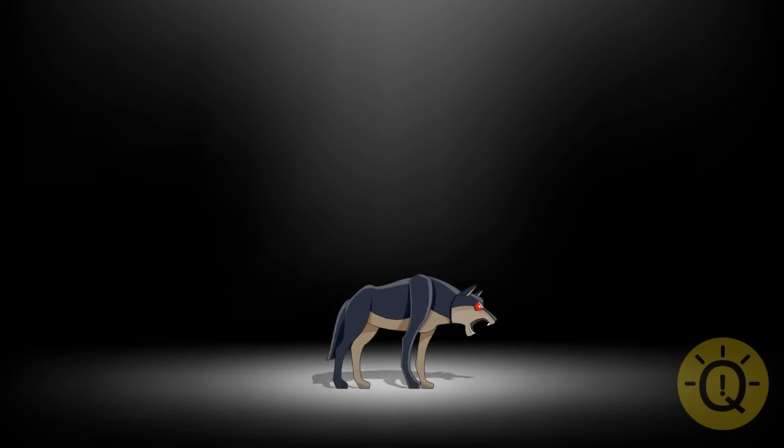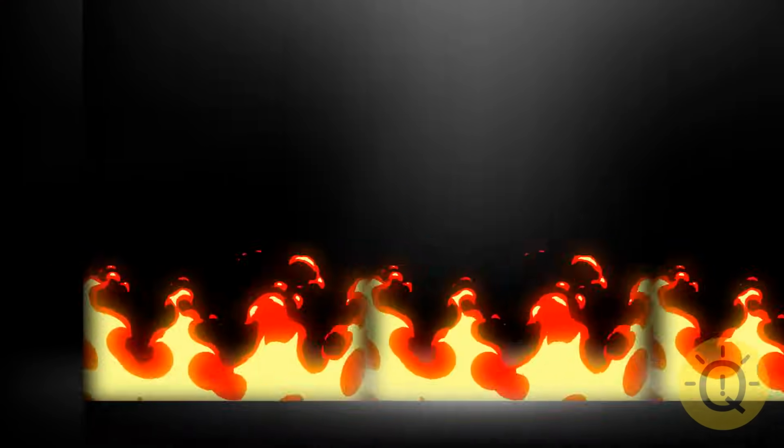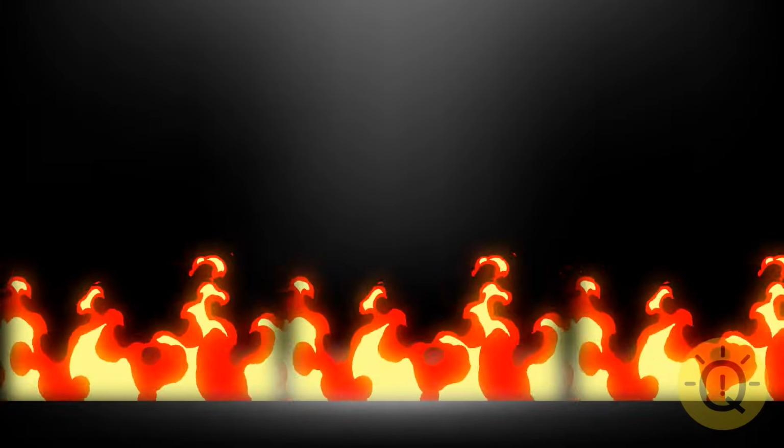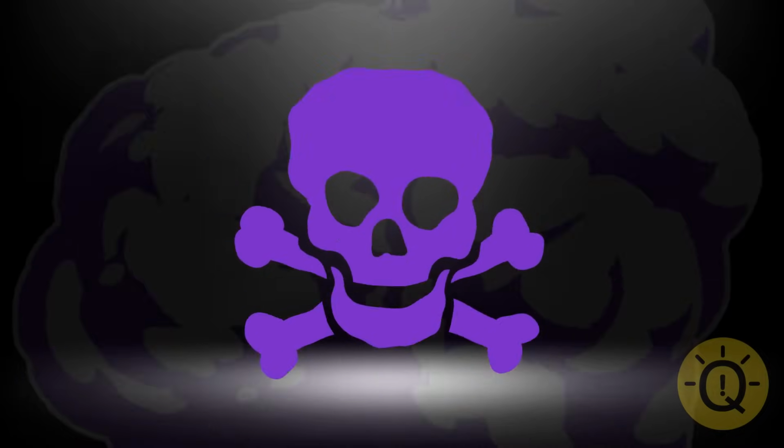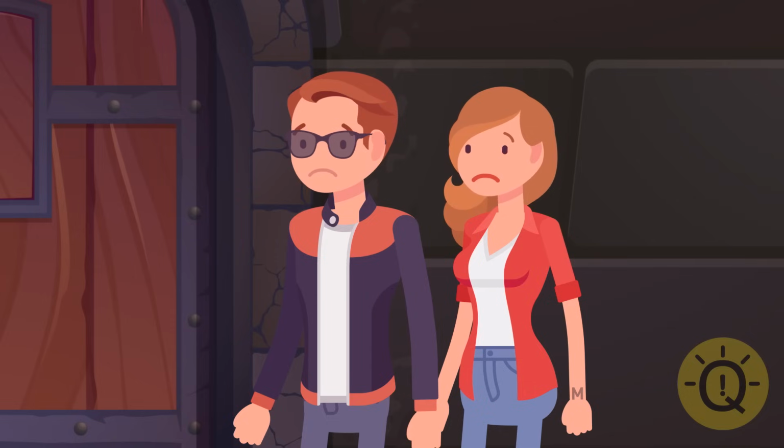Behind the first door, there is a hungry wolf. Behind the second door, the floor is burning. This time, wearing shoes can't help much. Behind the third door, the room is filled with toxic gas. How can the couple get out?